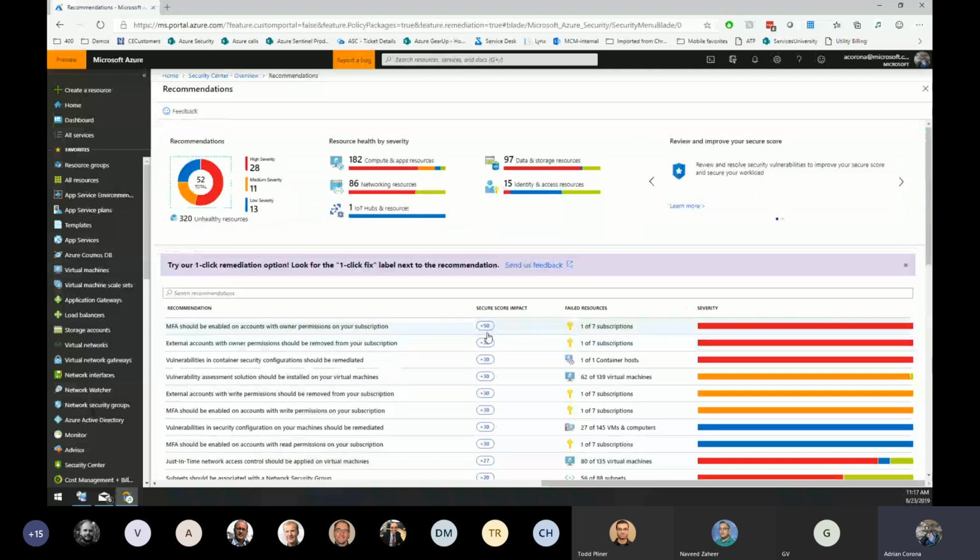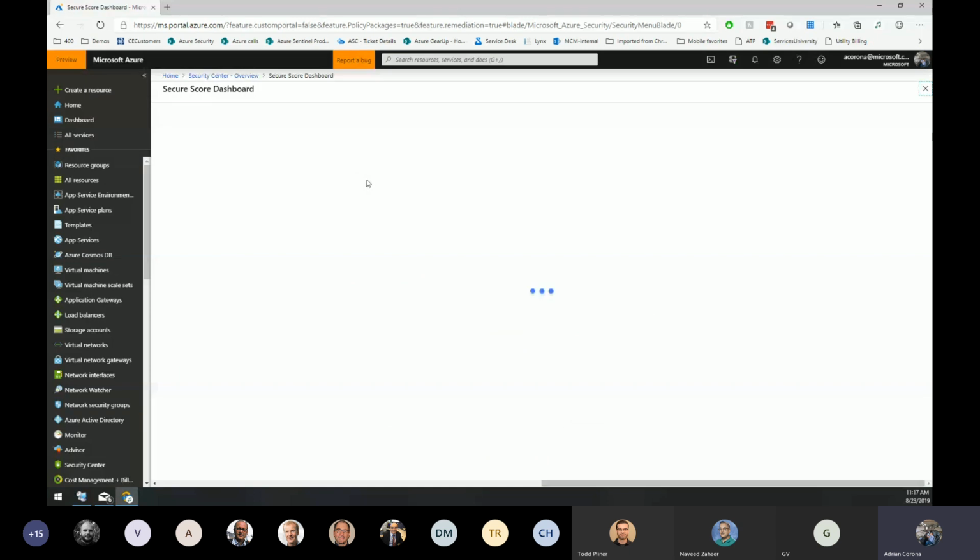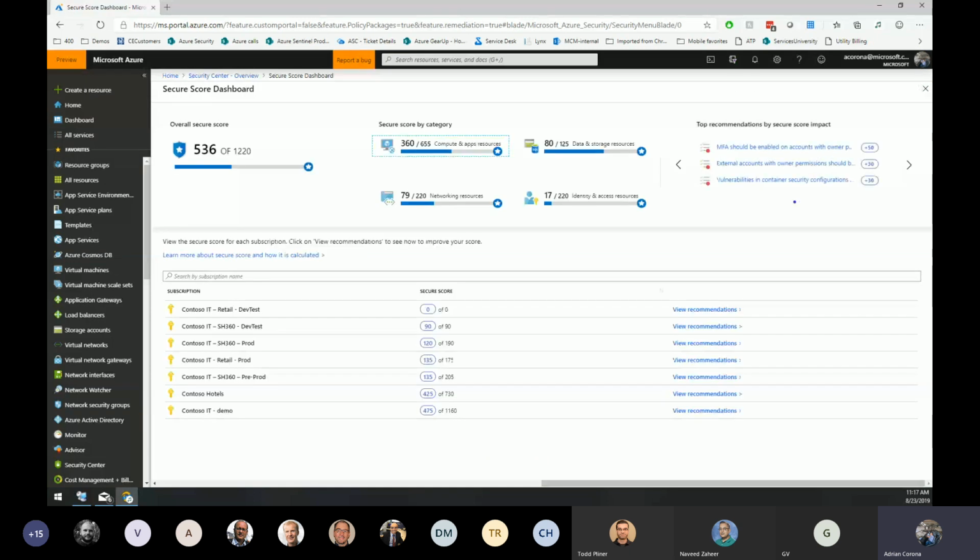But you see this number right here, it's secure score. Secure score is the way that we try to help our customers make it easier to understand their security posture. So it's basically the current state of your organization's security. It's the overall state of the protection of identities, endpoints, user data, apps, infrastructure, and above. So this is not static. It's going to change constantly in response to new threats and new recommendations that we make in the environment.